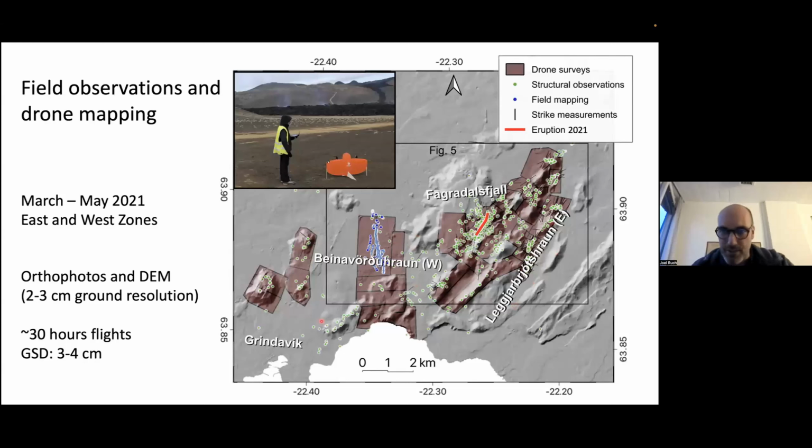This is the area. We have Grindavik here with Mount Torbjorn here. This is the actual eruption site. But back to 2021, we have these eruptive fissures in the Reykjanes area here. All the brown area are the area covered with the drone. And you can see that we focus on specific areas, and all the dots here represent field observations.